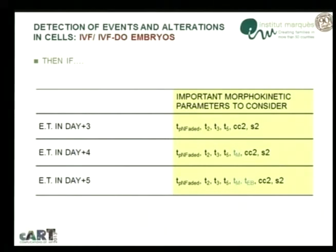So, with all of that, the take-home message is that if we have to make an embryo transfer on day 3, first of all, I always recommend selecting the embryos by standard morphology. When you have the better embryos selected by standard morphology, then if you have three embryos with the same quality, you can go back and select with morphokinetic markers. So if we have to transfer on day 3, we can select the ones that have the times T2, T3, T5, CC2 and S2 in a good range of cleavage.